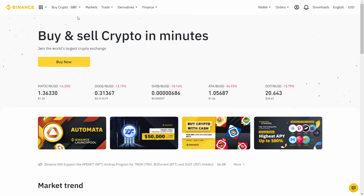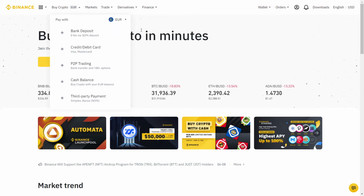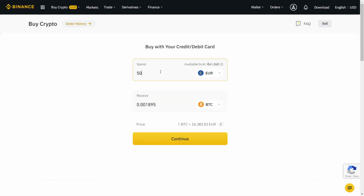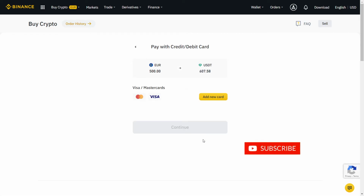Once you're verified, mouse over Buy Crypto and select your currency. You can use credit or debit card, bank transfer, and other methods depending on your country. Type in the amount you want to buy and which cryptocurrency. Then simply complete the purchase and your Cardano will appear in your spot wallet.